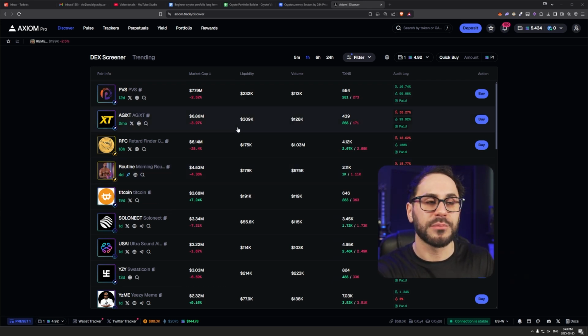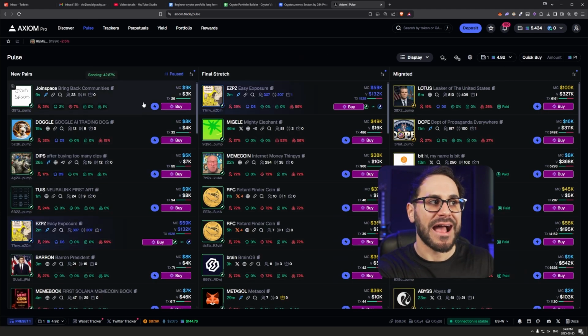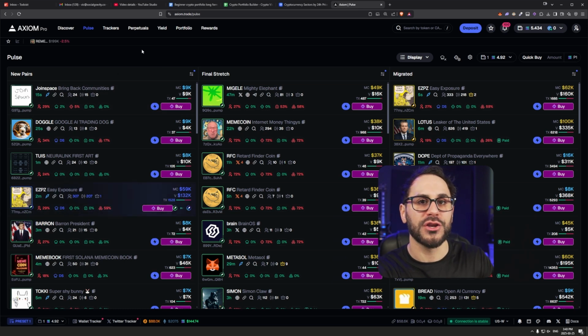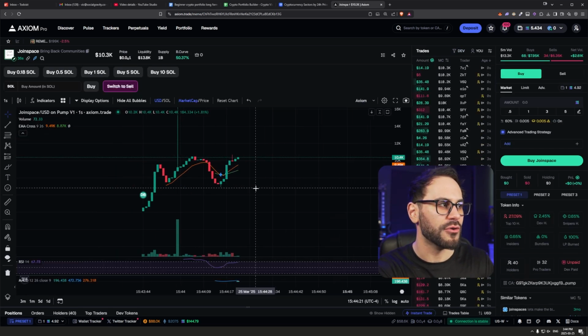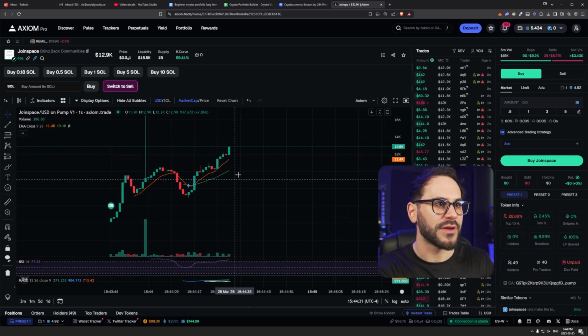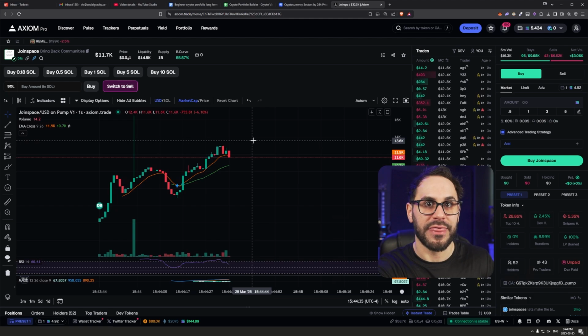So here are the top trending meme coins, but if I go up to the top and I go to Pulse, here I can access the new pairs section. So in this column right here, I can see all the brand new meme coins being created in real time. This one here is at 10K market cap, and you can just see how fast they move in real time. Like if we were to buy right here and the token gets up to basically where it is right now, that's a 2x. That fast.